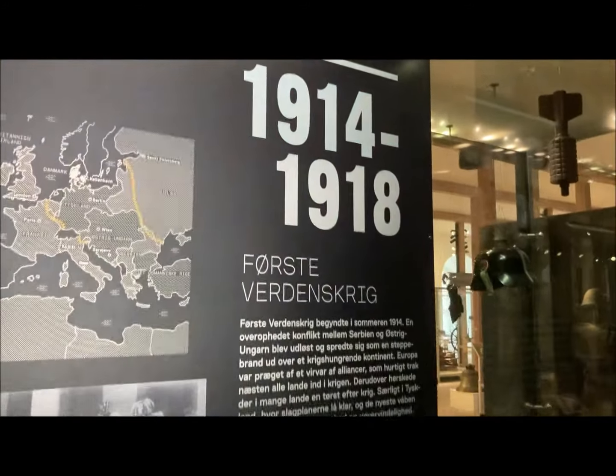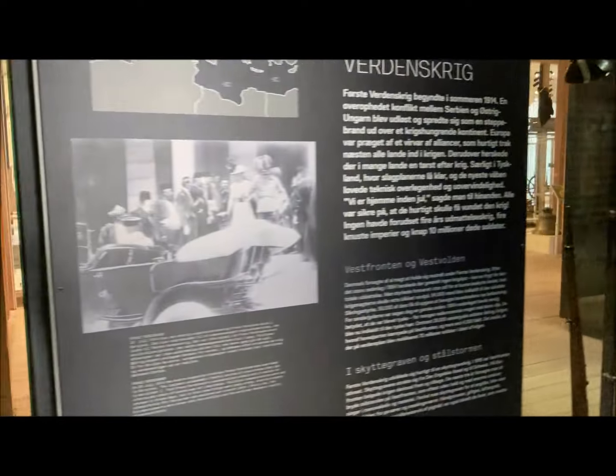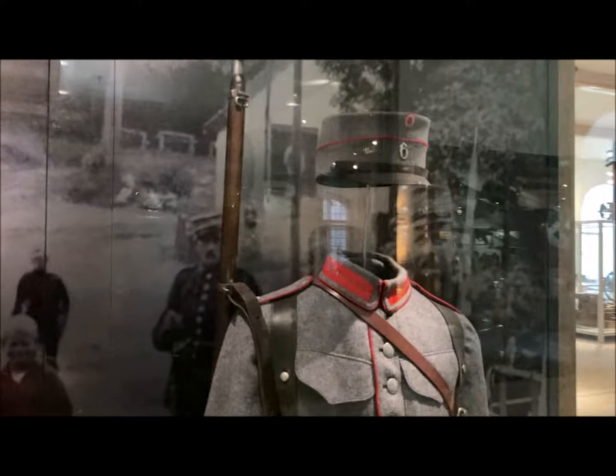Denmark was neutral in the First World War, but did stay on high alert all the way through. Suspected possible German invasion or even Allied invasion. And if they had gone to war, this is what they would have been wearing.